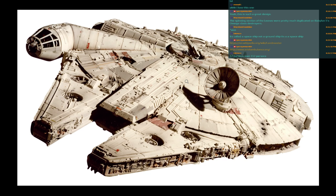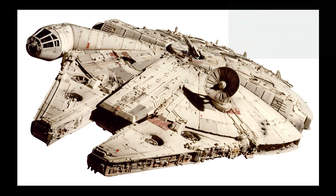So yeah, the Millennium Falcon is just a classic. For a while, it was my favorite spaceship of all time. Though we've tried flying it in space games ever since, and you're like, what the fuck is this? How does anyone fly this?